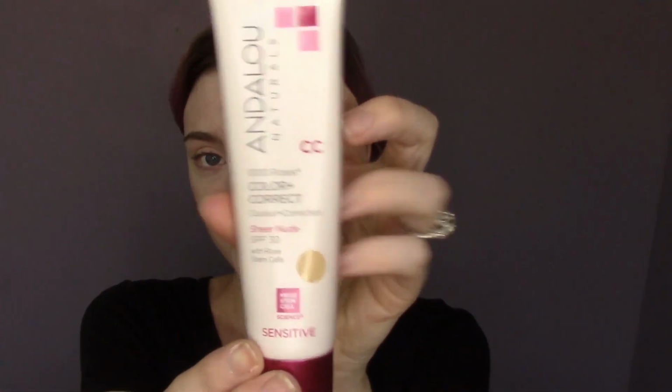Today, I do plan on doing some gardening later outside, so today I'm just going to be going in with my Andalou Naturals 1000 Roses Color Correct CC Cream in the shade Sheer Nude. This is very reminiscent, I feel, of the Glossier skin tints. Now, I have never tried them, but the description on how it's just supposed to even out your skin tone and give you just a nice wash of color, that's what this does. I just put some dots all over my face and I blend it out.